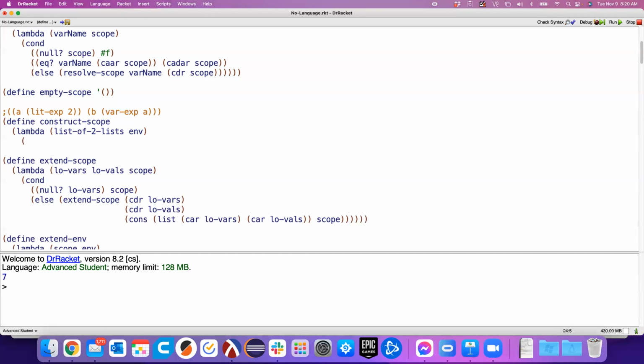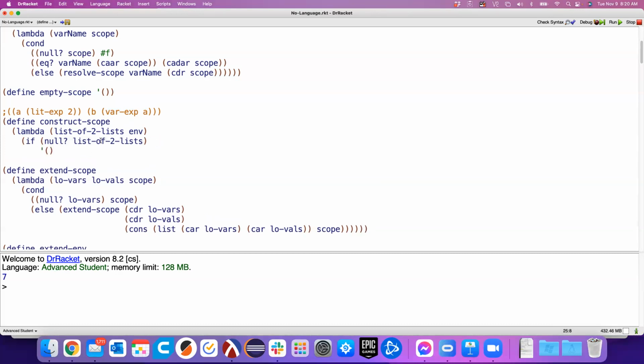And we'll go back to one of our old patterns. So if null list of to lists, then, well, that's the empty list. If null this, so if I'm at the empty list, then boil down to the empty list.